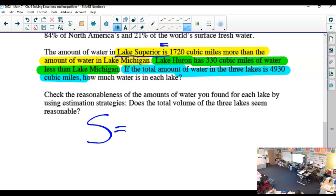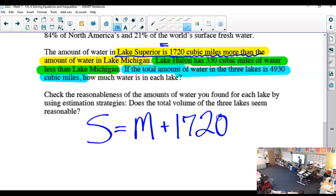All right, before you get too far, let's make sure that we're all on the right path because it's easy to trip up here. Carmen, do you want to help us write out a statement or an expression for Lake Superior? No? John? I can. S equals M plus 1720. 1720 more than Lake Michigan, right? So that doesn't tell us Lake Superior is 1720. It means it's Lake Michigan plus 1720. Any questions on how John got that?